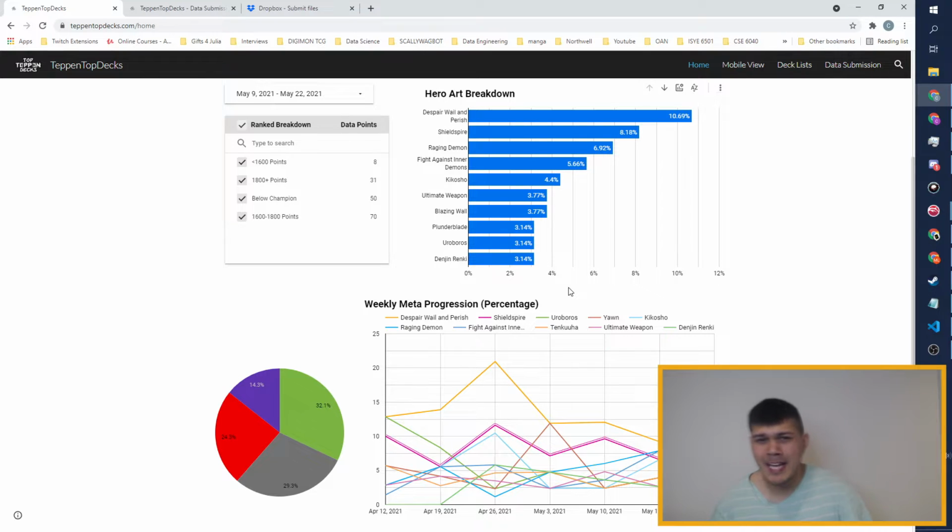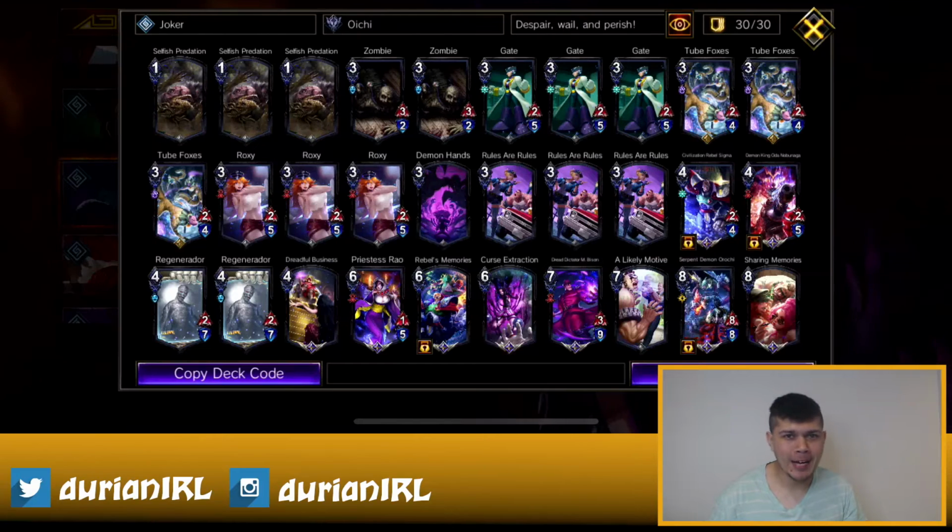Alright, so let's get into these decks and matches. The top 4 decks: Despair, Wail, and Perish, Shield Spire, Raging Demon, Fight Against Inner Demons. Despair, Wail, and Perish. It could be none other. This deck was shared by Joker on the Discord. He's an admin there. He's been trying to buff up the deck sharing scene, so appreciate that.